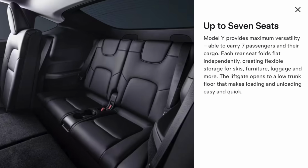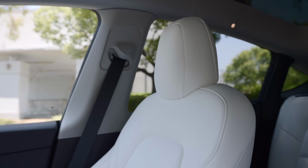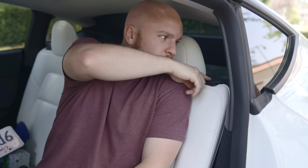While the Model Y may look somewhat small around the outside for an SUV, it does very comfortably fit 5 people and still have plenty of storage space. You can get a 7-seat option, but those rear seats are very small. The 2 front seats are very comfortable and spacious, and the rear seats can recline slightly while providing very nice headroom thanks to the all-glass roof.